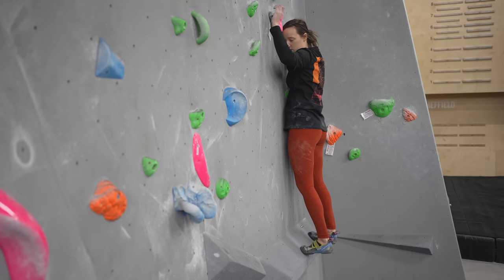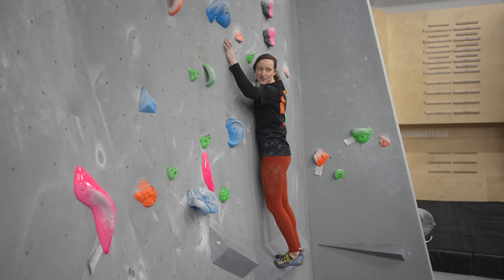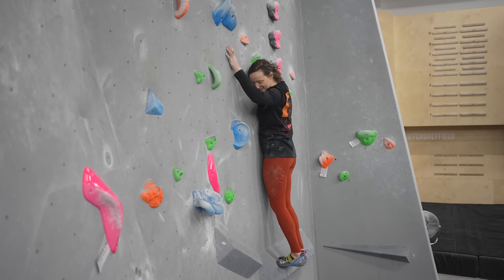Good. So even further out on the volume. And drop your heel down. Good. Yeah. The heel makes a huge difference. It does, doesn't it? You said. And you can actually relax a bit more when you drop it.